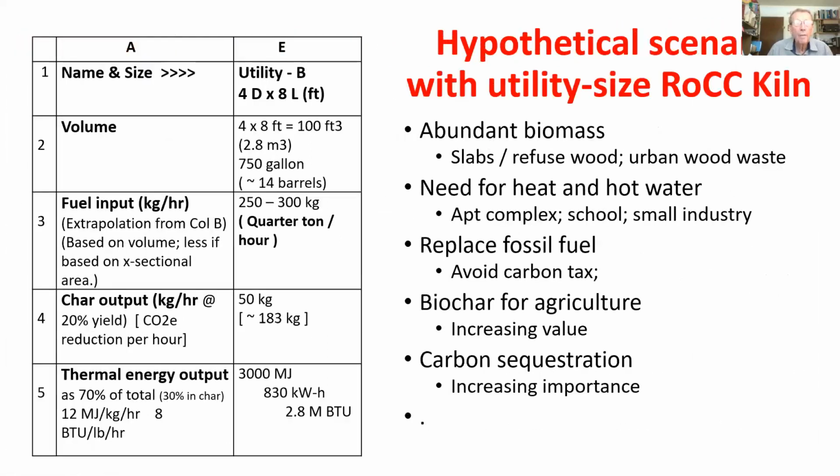There we go. I didn't get very far on a hypothetical scenario for a utility-size rock kiln, but abundant biomass of slabs or urban wood waste. Michael Schaefer has interests in Thailand on how to do it with the straw and field stubble that they have, so that they don't have the air pollution. Michael spoke 2 weeks ago to this group, gave an excellent presentation about the issues there and the need for pyrolysis to be able to handle fairly big volumes. That is a special topic of interest. I'm working on it with Michael.